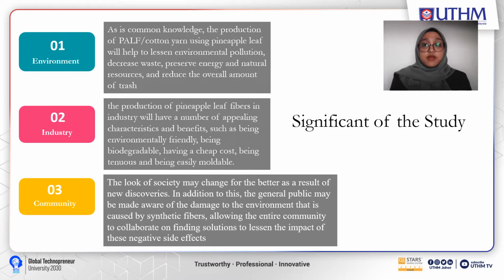The importance of the study will result in beneficial effects for the community as well as for the environment. For environment, as is common knowledge, the production of PALF and cotton yarn using pineapple leaf will help to lessen environmental pollution, decrease waste, preserve energy and natural resources, and reduce the overall amount of stress.